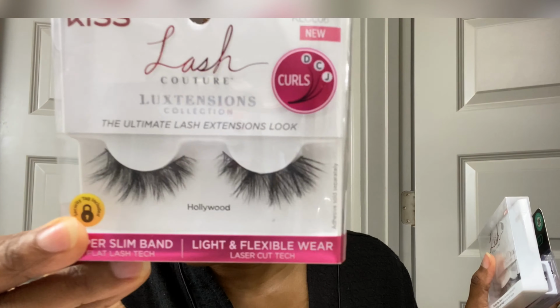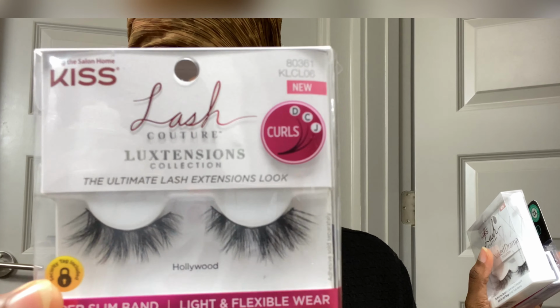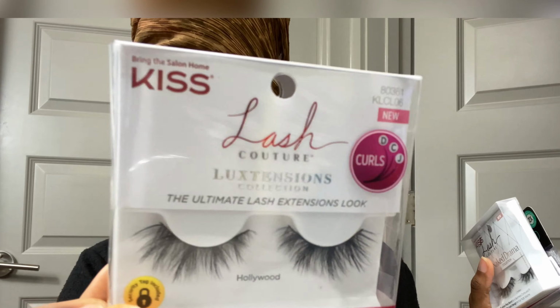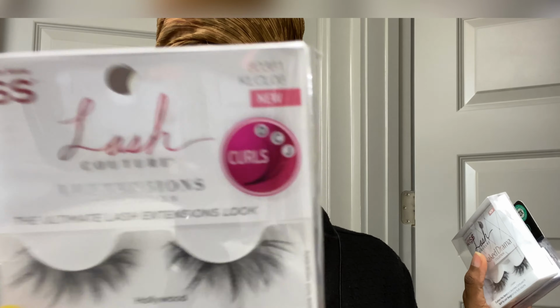Anyway, so these are new. This is Hollywood. And I'm going to a winery, so I don't think I need to go with these. But I'm so excited to try these. I'll probably try this when I'm going out, because these are boom, boom, boom.